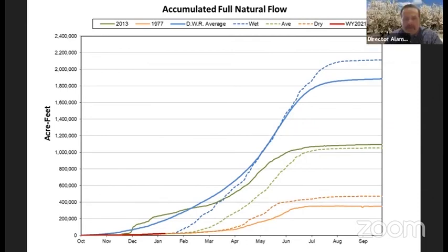One more question for Olivia on this graph. So we see 13 and we see 77, looks like it's following pretty close. Is there any water year that follows that to where we are currently on that red line to that wet scenario? Is there any years that you know of that follow that one?